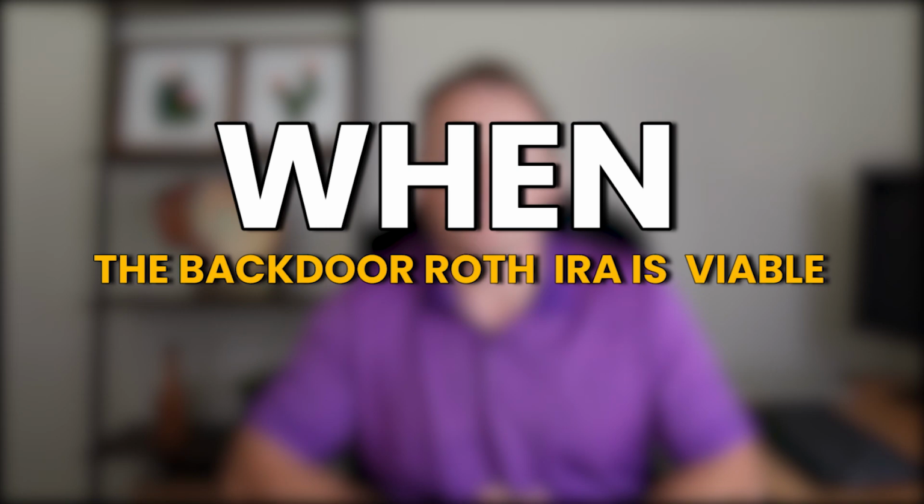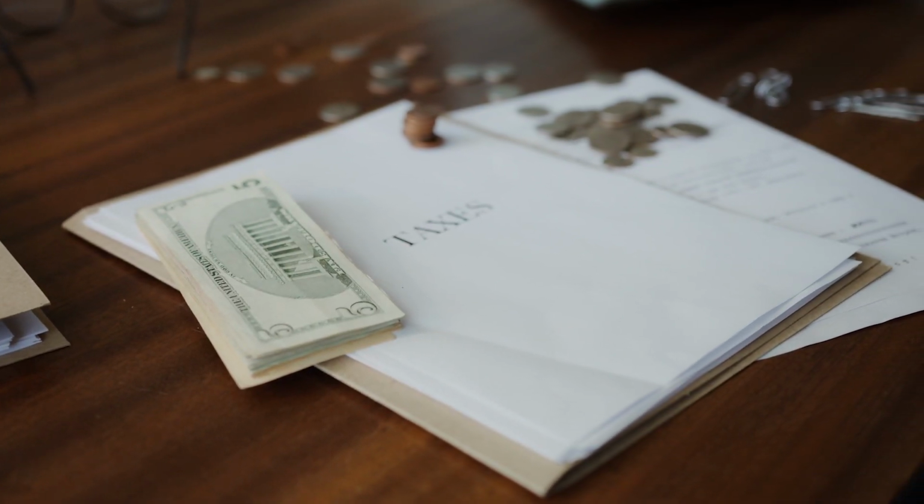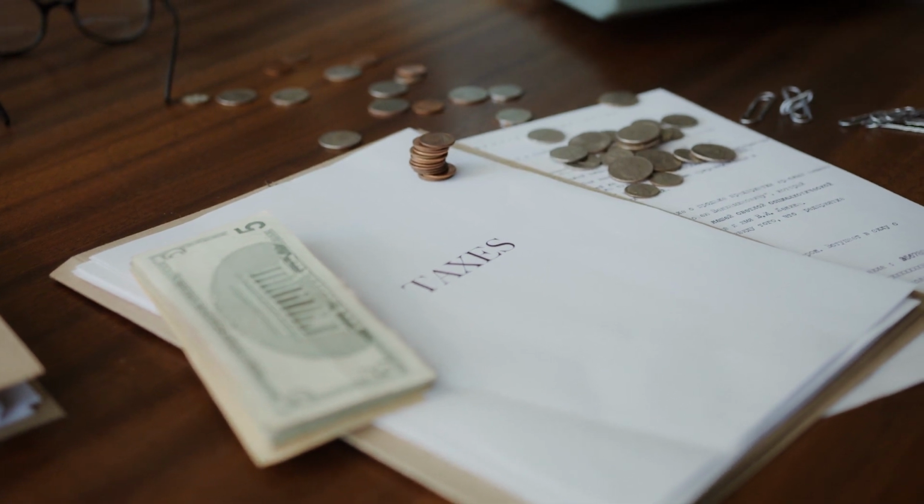When the backdoor is viable. The backdoor Roth IRA process is viable for anyone that does not have a traditional, SEP, or SIMPLE IRA. Or it could be viable even if you have one of these IRAs. You'll just have to do the calculations and run the scenario to see how much tax you'd have to eat up that first year, and whether that is worth all the tax-free future years of contributions.